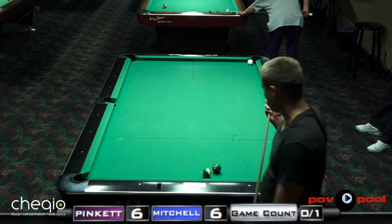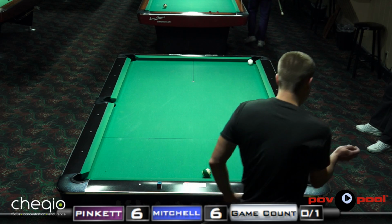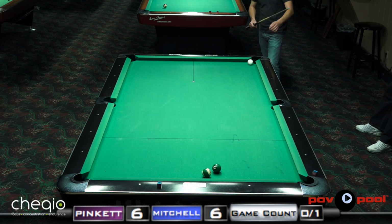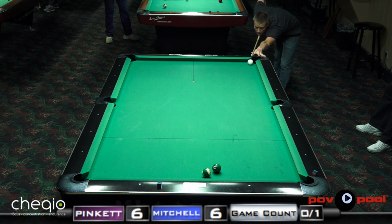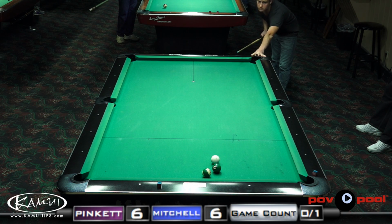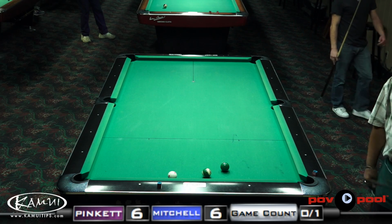Now that was a strategic move by Charlie. He's basically sacrificing a ball in lieu of scratching or selling it out. But actually, I think that ball was hittable. You could have gotten it out of the pocket. Slow and easy. Once again, this is where the patience comes in.